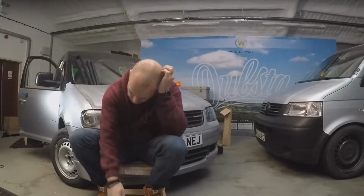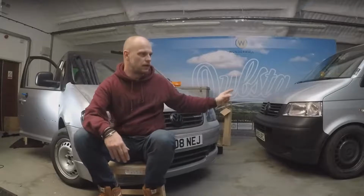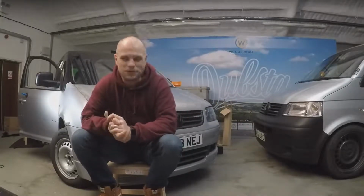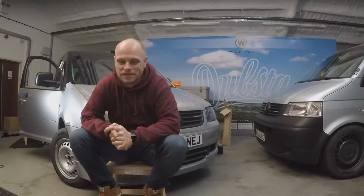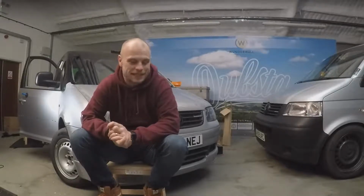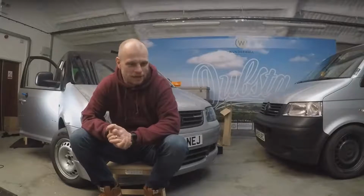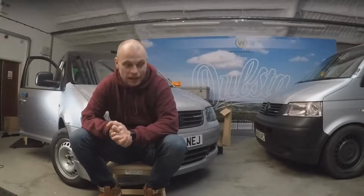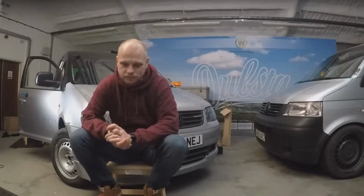So I picked up this one in April of last year. It was a bit of a chase. It was my neighbour's van. I'd spotted it. I said to him, when you come to sell that, please give me a shout on it. And I waited and waited and waited. Nothing. And then we agreed a price, and I waited and waited and waited. Nothing. And then eventually I picked it up.